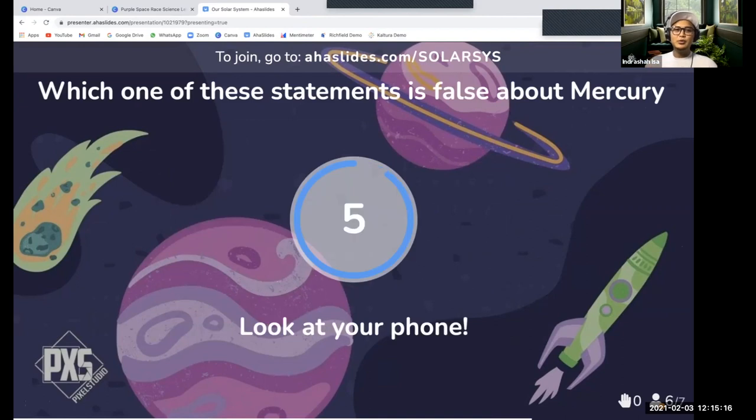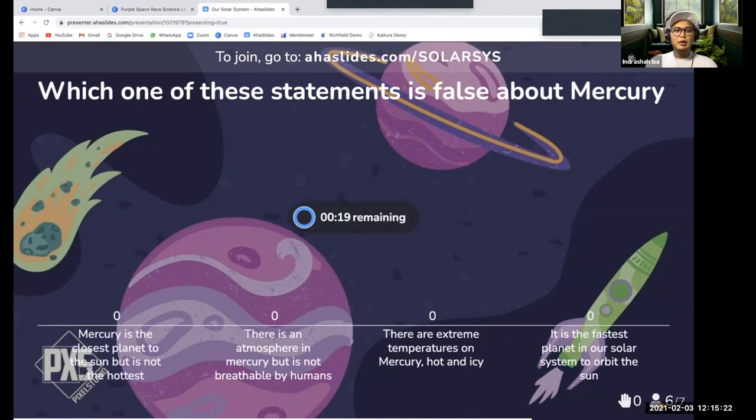Okay, question 8. Which one of these statements is false about Mercury? Mercury is the closest planet to the sun, but it's not the hottest. There is an atmosphere on Mercury, but it's not breathable by humans. There are extreme temperatures on Mercury, hot and icy. It's the fastest planet in our solar system to orbit the sun.